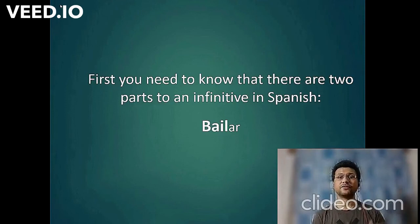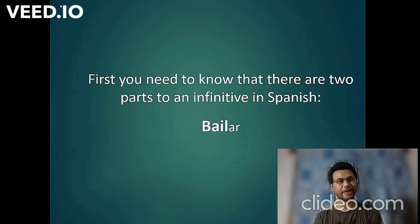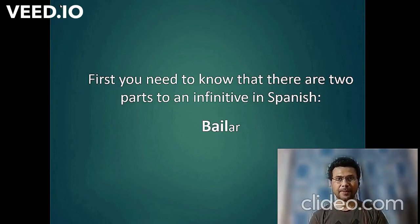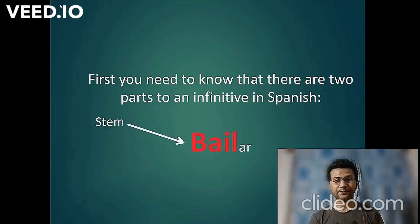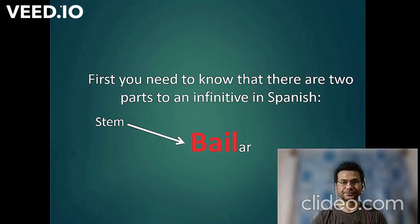Each of these personal pronouns will have a different verb form. Let's understand how to conjugate the verb. For example, this verb, bailar. Bailar means to dance. We spoke about how any infinitive form of the verb is split into two parts. The first part, up to the start of the ending, is called the stem. For example, in bailar, bail is the stem, and ar is the ending.